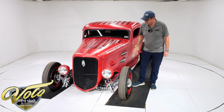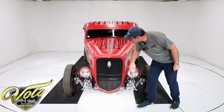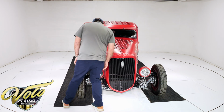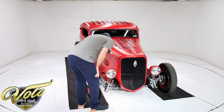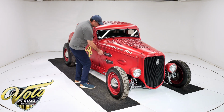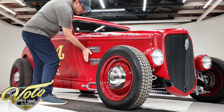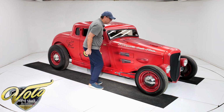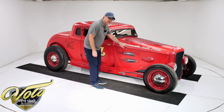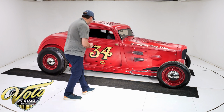Louvered hood. '34 Plymouth grill. The emblem right here, front and center. Vintage headlamps. Has these custom doors that open on the side. They all move in and out like that. They close completely. You open the hood with an Allen wrench tool, which we will do in a little bit.